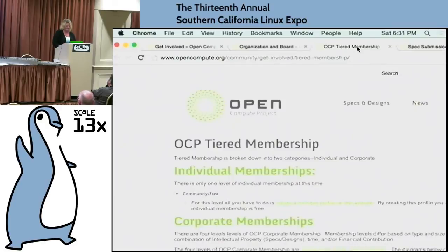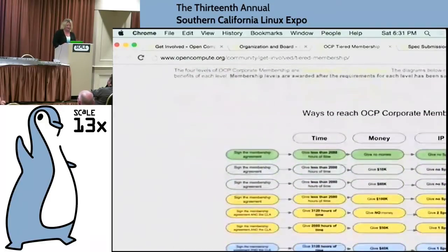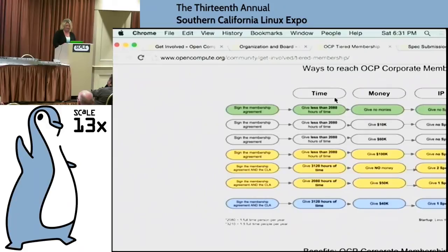And then our tiered membership, like I said, I want to show you a little bit about this. If I can get it to go over there, let's see if I can. Well, it's not going to move. I don't know why. But I want to show you something.